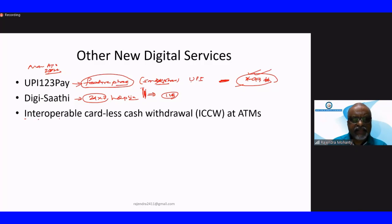Then the next one is interoperable cardless cash withdrawal at ATMs. Basically, this is to use the ATM for cash withdrawal without a card. So this is a cardless system of using the ATM. A few banks in India have started this operation. So without a card, you can use the ATM to withdraw money. Cardless cash transaction helps in reducing fraud. It will definitely reduce fraudulent transactions.